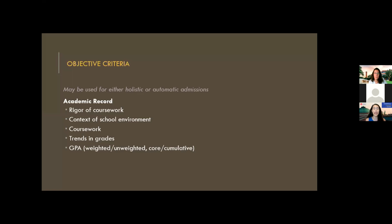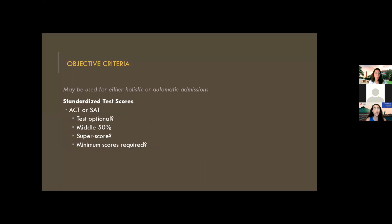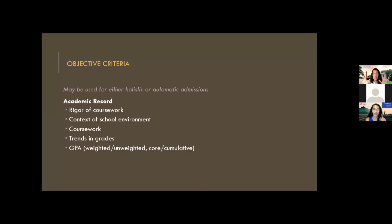Sometimes this might be an AP class, an IB class, a dual credit class. It might be not just taking 2 years of a foreign language, but doing 4 years. That rigor of coursework is going to look different from institution to institution and kind of what they're looking for, but often it means, has the student challenged themselves throughout high school? Next is going to be the context of your school environment.